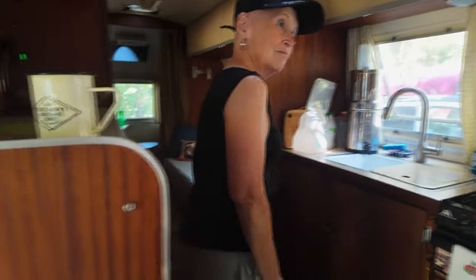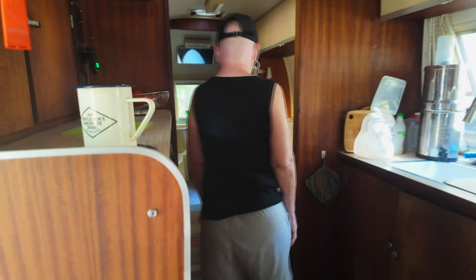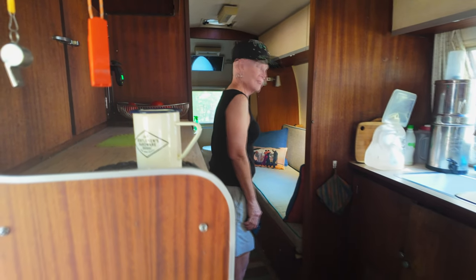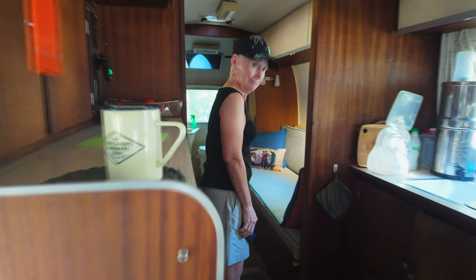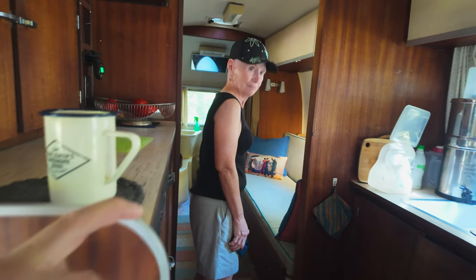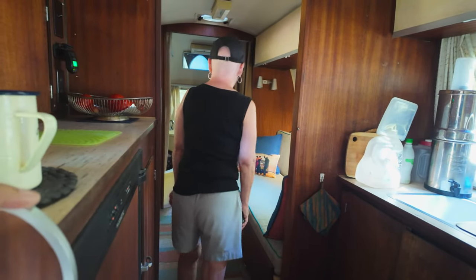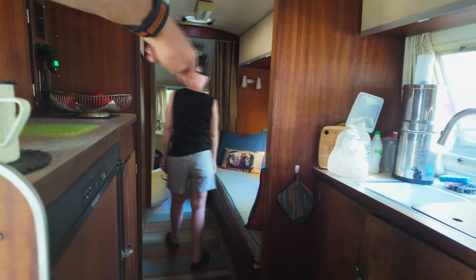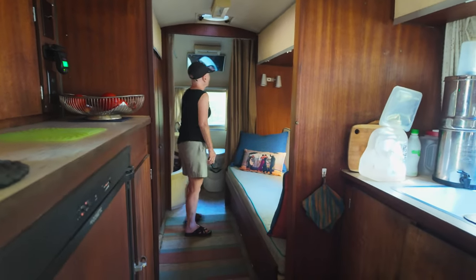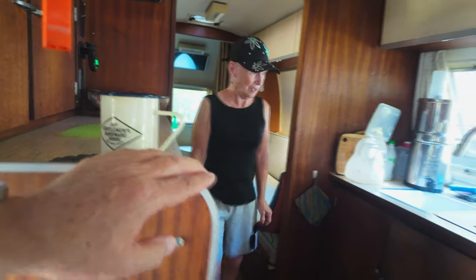80% of the wood is original. Mahogany, the lights are original. The paint is original to the period, not the original paint. Same paint, but different color. The appliances are new, and of course the fabric and the curtains are new. But everything else is pretty much original. It's a little bit narrow and annoying at times, but you get used to it.